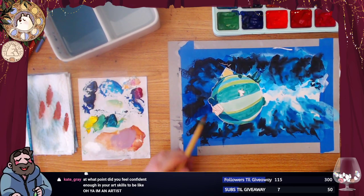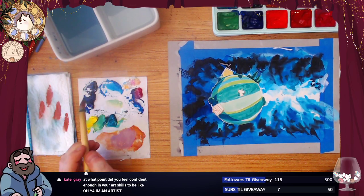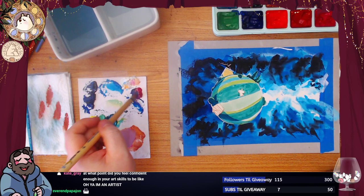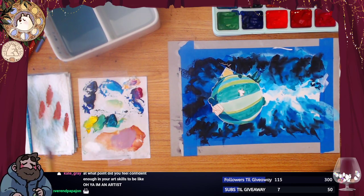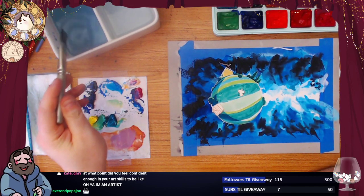Paint the little present down here. I almost called it a treasure chest. That's not even a little bit what it is. I love it when my birthday rolls around and I get to open all my treasure chests.